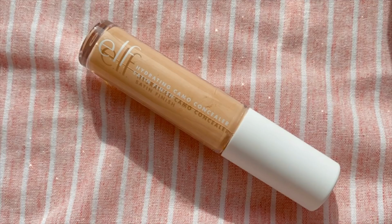So that is the only downside to this. Other than that, it's perfection in my eyes. The next product is actually another e.l.f. product, and it is the Hydrating Camo Concealer. This one's really, really nice.